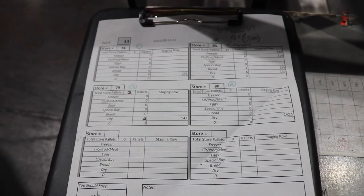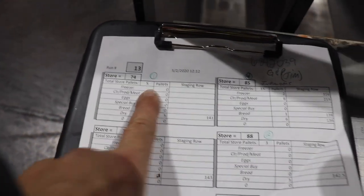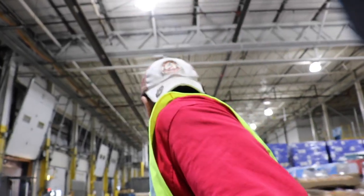Now, as far as our load sheet, our first stop is actually going to be the last that we're going to load, because it'll be at the back of the trailer. And our last stop is what we're going to load first, which is our biggest and also has our freezer pallets. All right, so let's head to the freezer.